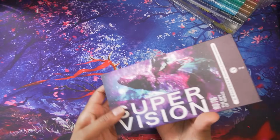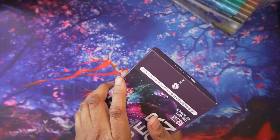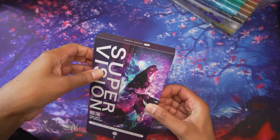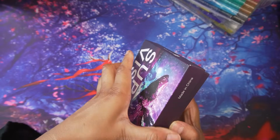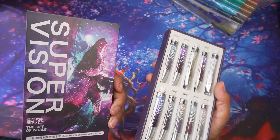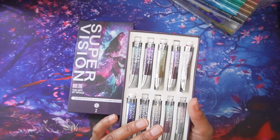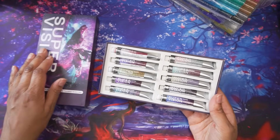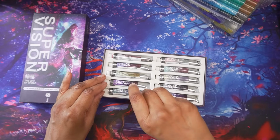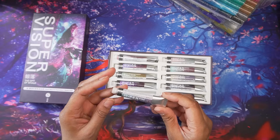Then from Amazon Japan, I wanted to try the Supervision paints, and I did buy these. It says it's the Chameleon Watercolor, Rock Mica or Miko, however you say it. And then I got this, the Gift of the Whale, because it's got purples and blues and sort of greens, and that's what I really like. Now, I don't really particularly like tube paints. It's not that I don't like them, it's just that they're a little bit more hassle to work with.